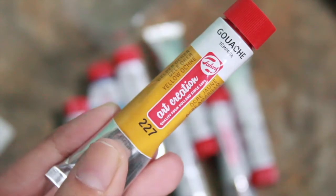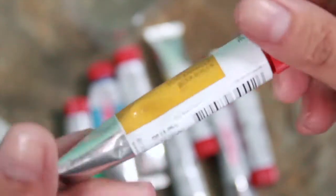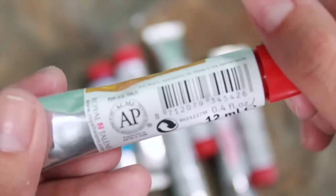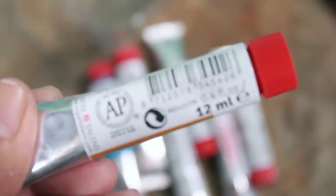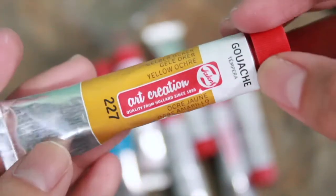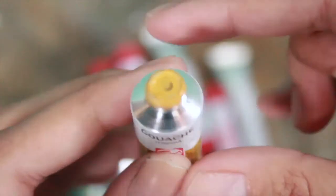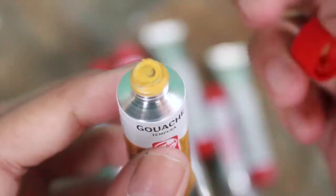So the last gouache paints that I have are from Royal Talents. These are my recent purchase. I got this last year. So these paints are the youngest of the bunch and I haven't used this as much as compared to my Reeves and Pebeo paints. Although I want to try it to see if it's a good gouache paint or if I'll stick to my previous favorite gouache paint, which is Reeves.